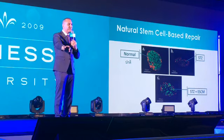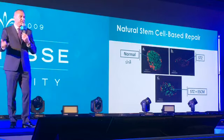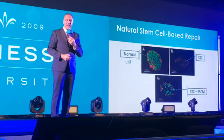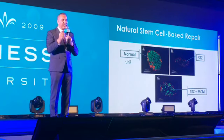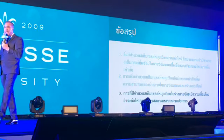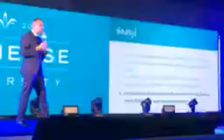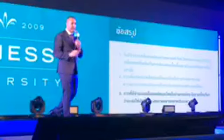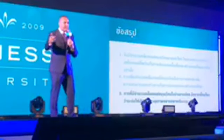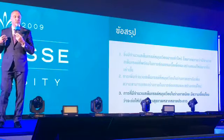I can show similar data with stroke, spinal cord lesion, Parkinson's, liver damage, lung problems, virtually every single aspect of human health. So the answer is yes. If you have a way of putting more stem cells in circulation, they can be used to help your body repair. All of this leads us to what I think is the most important part of the message that I'm giving you today, which is the contrary to the first two, meaning more stem cells in circulation means that you will do better, but the reverse is also true.